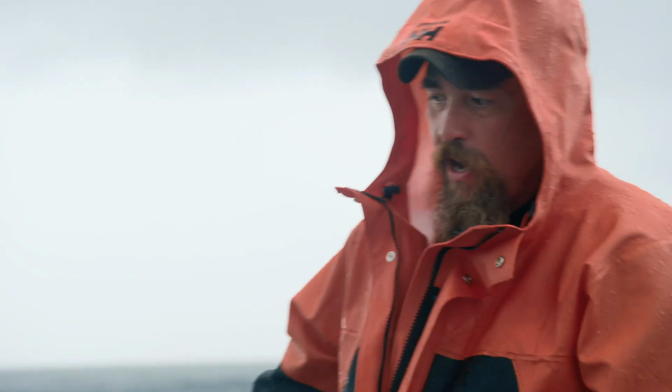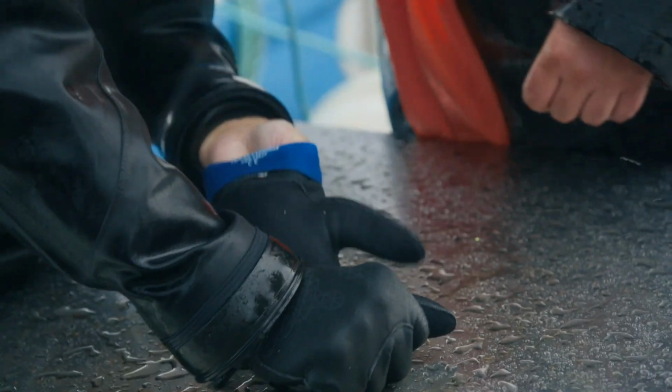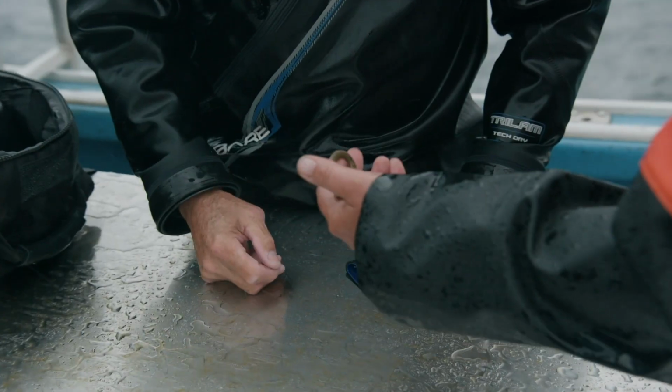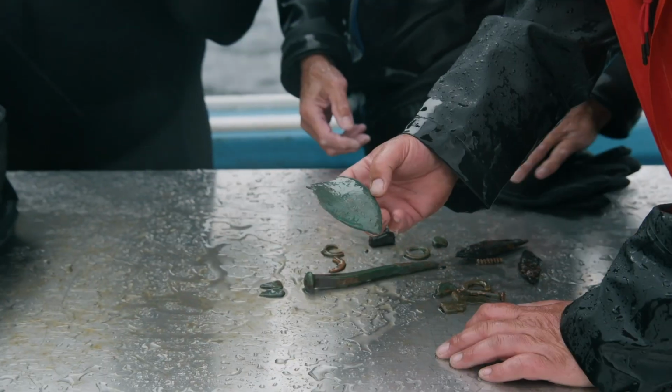Okay, boys, what do you got? I got a rove and I got a thing that I thought might have been silver, but I'm leaning more towards brass. It's a rove. Yeah, that's a rove, all right. A rove is a metal washer placed around ship pins used to fasten the components of a ship together. Okay, what else do we got?